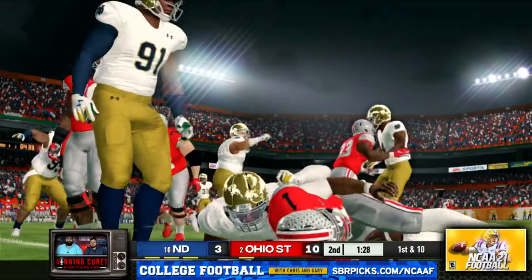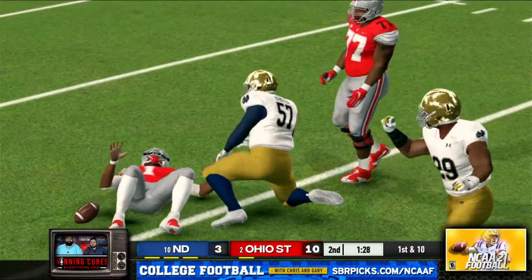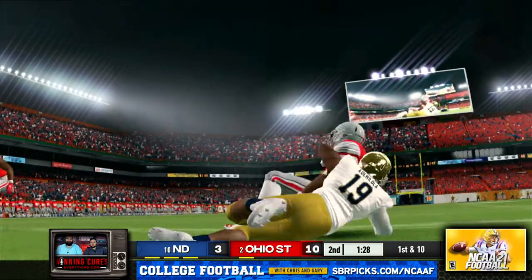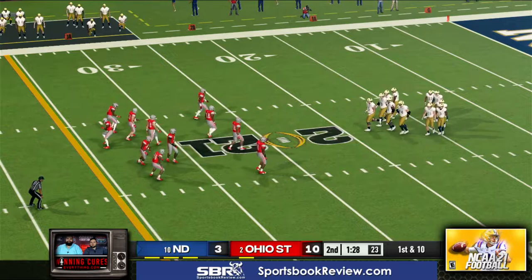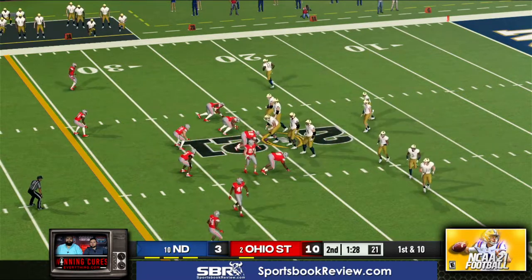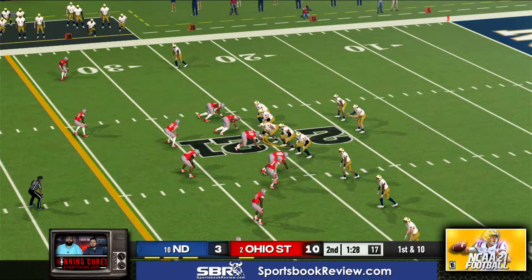Right now, this game's got all the makings of maybe being a nail-biter. Yeah, this game just feels like it's going to go well into the second half, probably into the fourth quarter. You almost have a feel that maybe one of the defenses may have to score a touchdown to be able to win this game. With one quarter down, I really haven't seen too much separation between these two squads. Might be neck and neck the whole way.